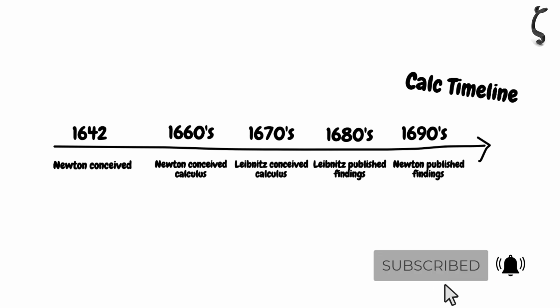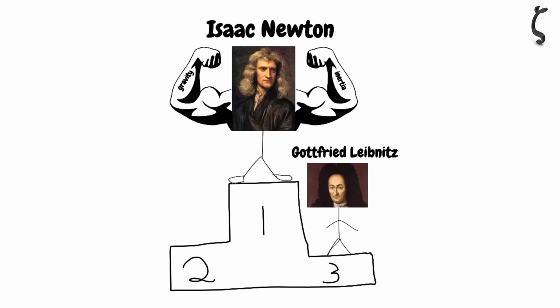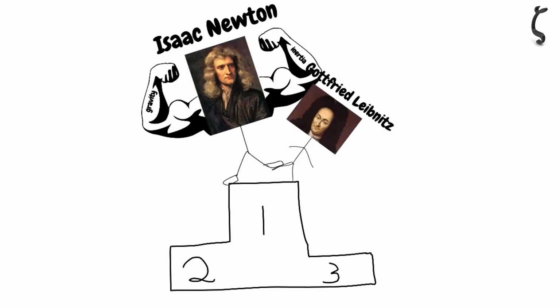Newton conceived his ideas in the 1660s, while Leibniz came to similar conclusions a decade later, but Leibniz published his findings nearly a decade before Newton. Well, initially it was Newton, but after their deaths, both were attributed the title inventors of calculus.